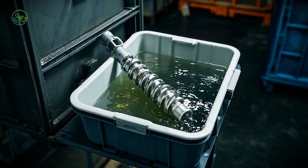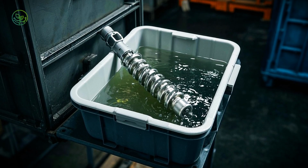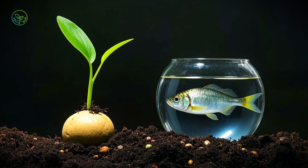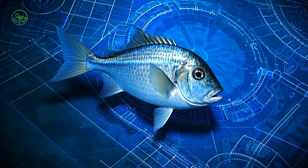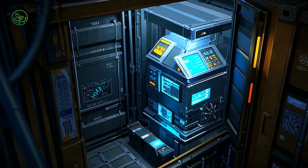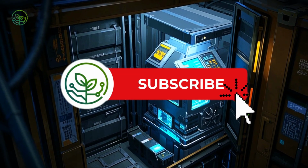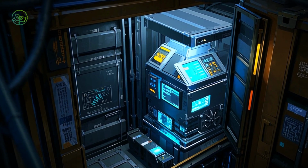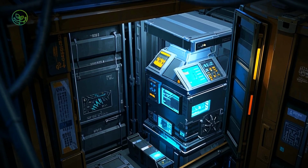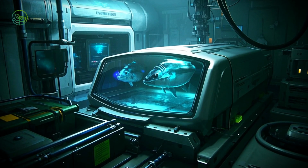But engineering hardware is only part of the evolution. Increasingly, cold chain transport is embracing biofeedback, the ability to interpret the internal states of the living cargo and adjust environmental parameters in real time. In Norway, a startup revolutionized this field by integrating biometric monitoring systems into their fish transport modules. Sensors embedded within the tanks measure micro variations in movement, gill rate, and group cohesion.